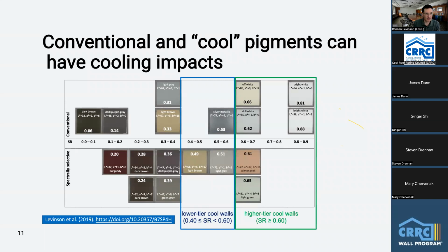And the bold number on top of each picture is the solar reflectance. The group on the top are surfaces that have been colored with what I'll call conventional pigments. Those are ones where their ability to reflect the longer wavelength near infrared part of the sunlight is similar to their ability to reflect the visible or color part of the sunlight.